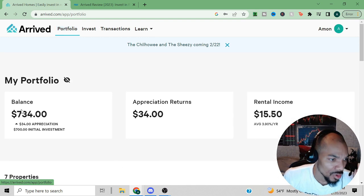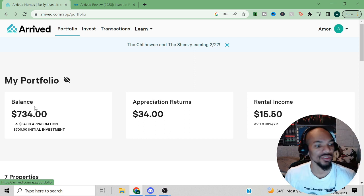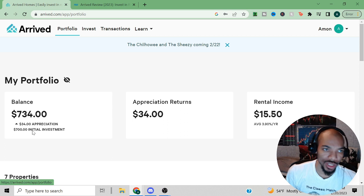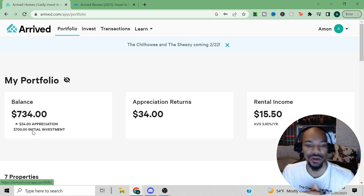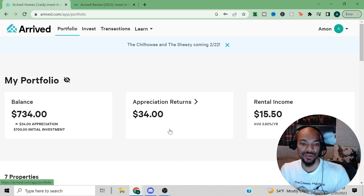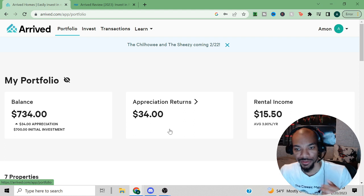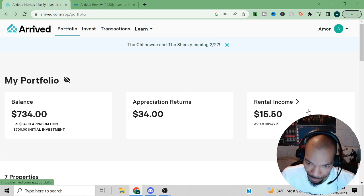Currently, the portfolio value is $734. My initial investment was $700. I didn't do it all at once; I did maybe $100 here, $200 there, $300 there. Appreciation means the increase in the price of the house, and then there's the rental income.